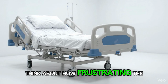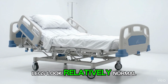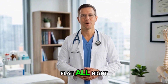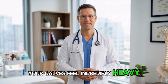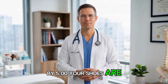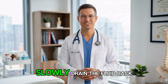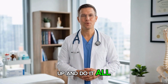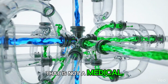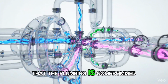Think about how frustrating the traditional cycle is. You wake up and your legs look relatively normal because you have been lying flat all night. You start your day, and by lunchtime, your calves feel incredibly heavy. By 5 o'clock, your shoes are painfully tight. You go home, prop your feet up, and wait for gravity to slowly drain the fluid back out. The next morning, you wake up and do it all over again. That is not a medical solution. That is just surviving. Your body is screaming at you that the plumbing is compromised.